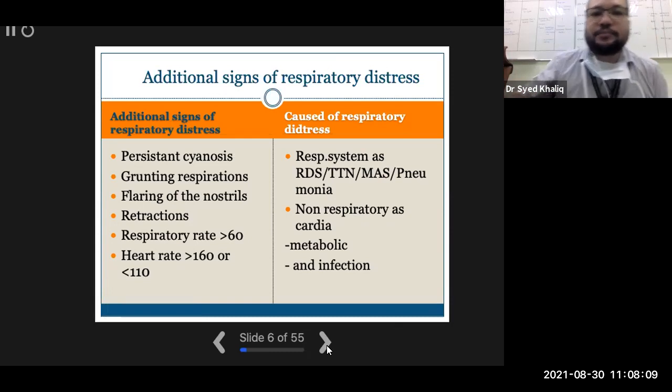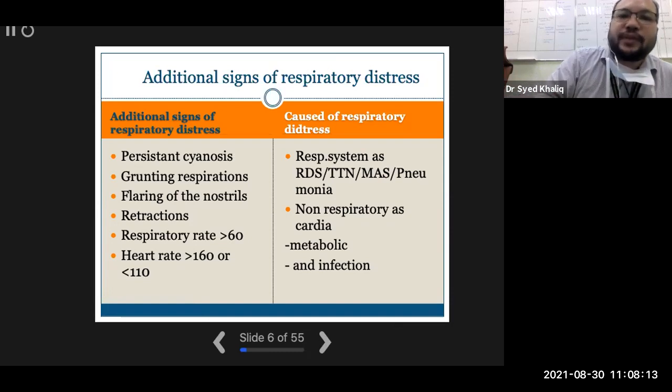Okay, so next, what are the other signs of respiratory distress? So we look at cyanosis. If the baby is still having cyanosis, whether there's grunting.